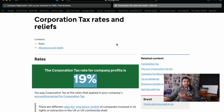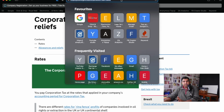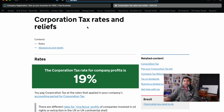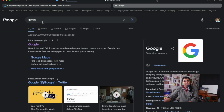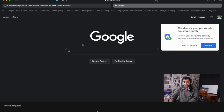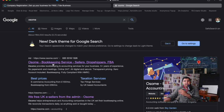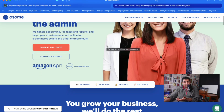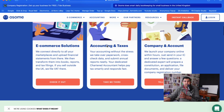Once you have opened the limited company and a business bank account, what I normally recommend is to have an accountant as well. I'm going to show you the one I actually use. It's not a lot of money, and whatever money you pay to your accountant, whatever goes through your business banking, all of that is deductible expenses as well. So get an accountant for yourself.